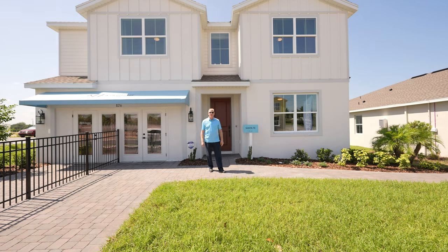Today we're in Apopka, Florida. We're going to be taking a look at a community called Ivy Trail, which is developed by Hovnanian Homes. Today we're going to look at two other models, including a one-story that has a separate ensuite inside of it, a multi-gen house design.